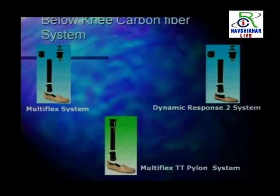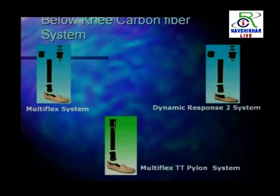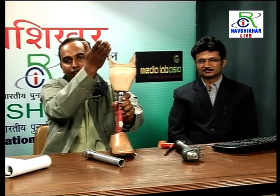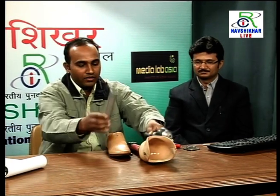If you see the slides, that is the multiflex system and the dynamic response system. They are not named exactly according to the foot, but the systems are the same. Just the name is given according to the foot. In the modular system, like the multiflex system, the multiflex foot is used, so it is called the multiflex system. The dynamic response system is so called because a dynamic response foot is used. Whatever mechanism is there, it is in the foot, because above that we don't have a mechanism. When we go to the above knee, we will call the system according to the knee joint. Yes. Next slide.